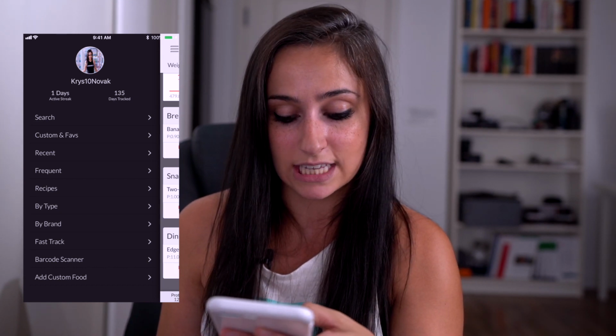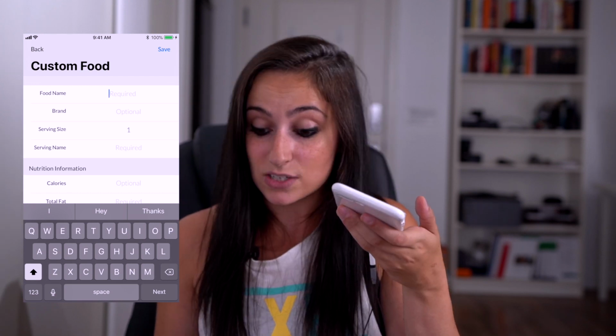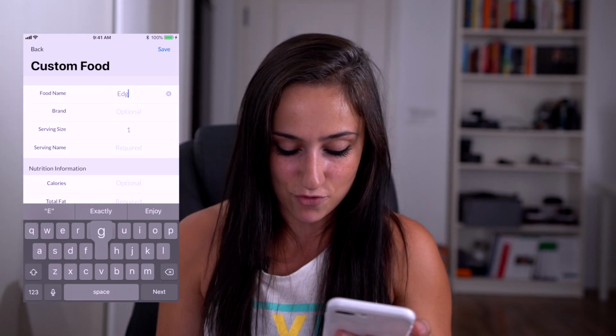It doesn't always work all the time. The barcode scanner, MyMacros Plus is still fairly new, so they're still working out some kinks. So not all the barcodes for every single meal works. So if the barcode doesn't work, you hit the very last option, which is the add custom food. And this is where you literally type everything in.